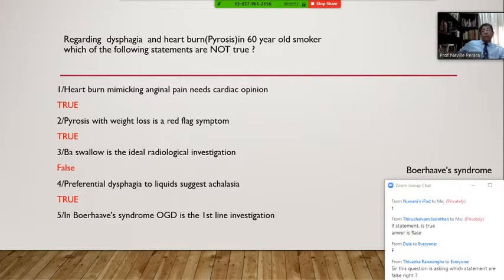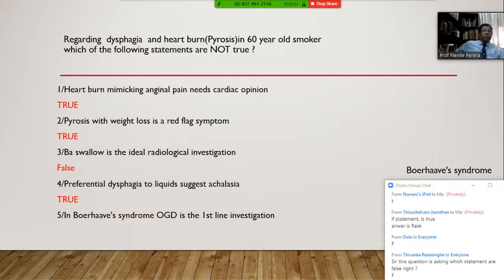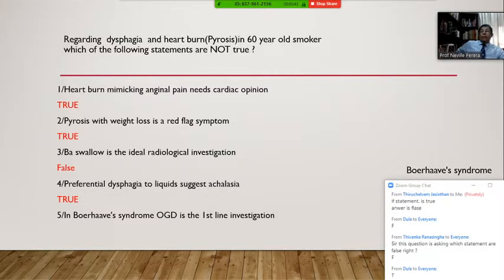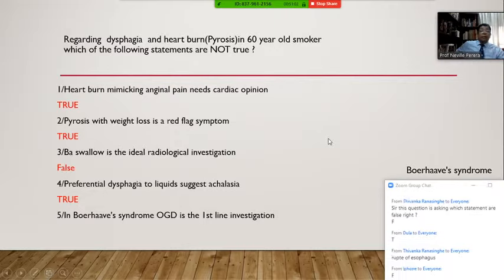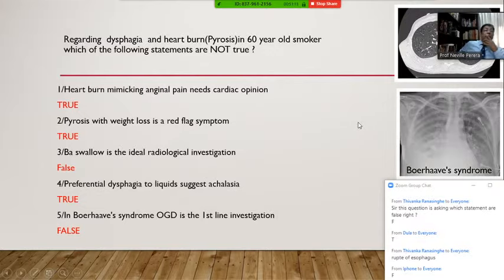Boerhaave syndrome, OGD is the first line investigation. Everybody knows what is Boerhaave syndrome, I suppose. Boerhaave syndrome is that there is an esophageal rupture after a severe bout of vomiting. You can get lower esophageal rupture. I think we have a picture here. Yeah, here we go. This is Boerhaave syndrome. There are a couple of pictures here. What happens is the esophagus ruptures and then you get leaking of esophageal contents into the mediastinum.